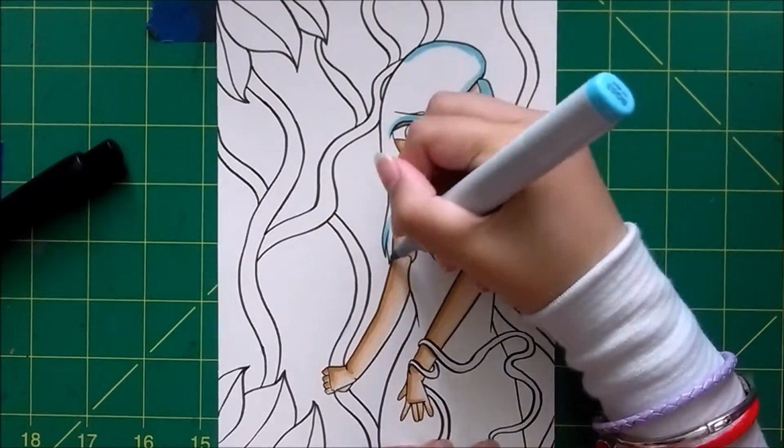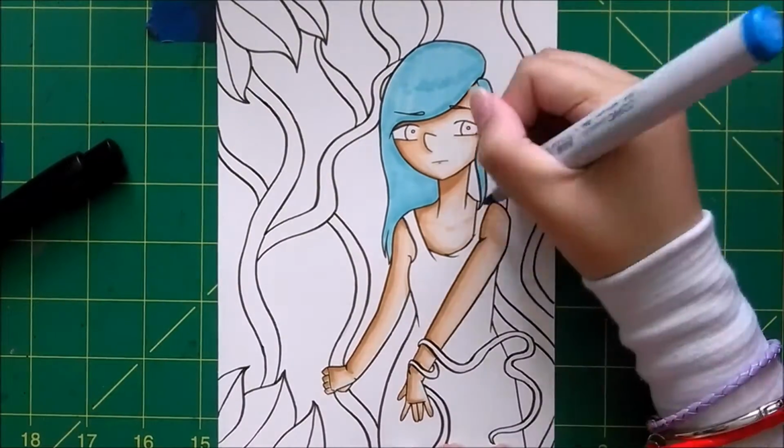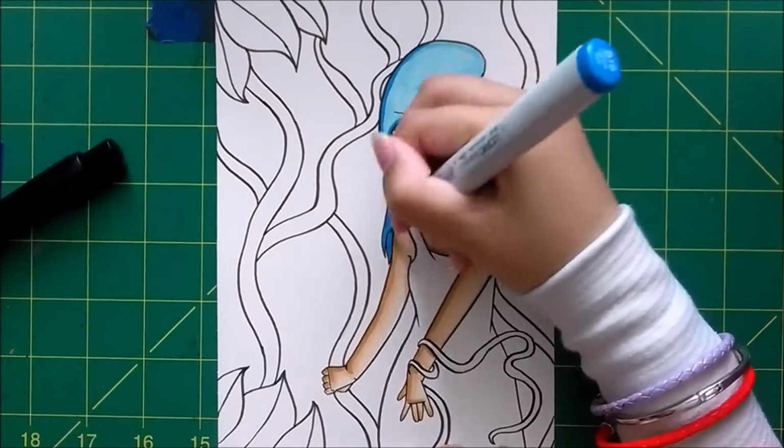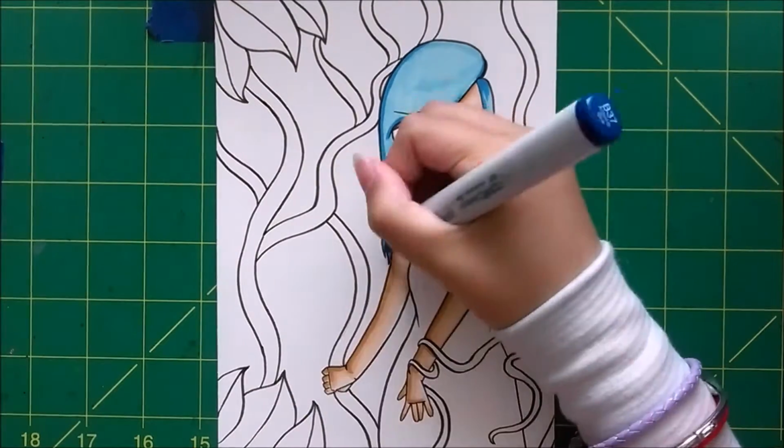The hair was great to colour too though. I laid down a light bluey green layer and slowly worked up the colours by using these two new blues that I'm in love with. I think my favourite thing about markers is how the piece looks in the end, when all the colours have blended to form a piece that almost looks like a painting to me.